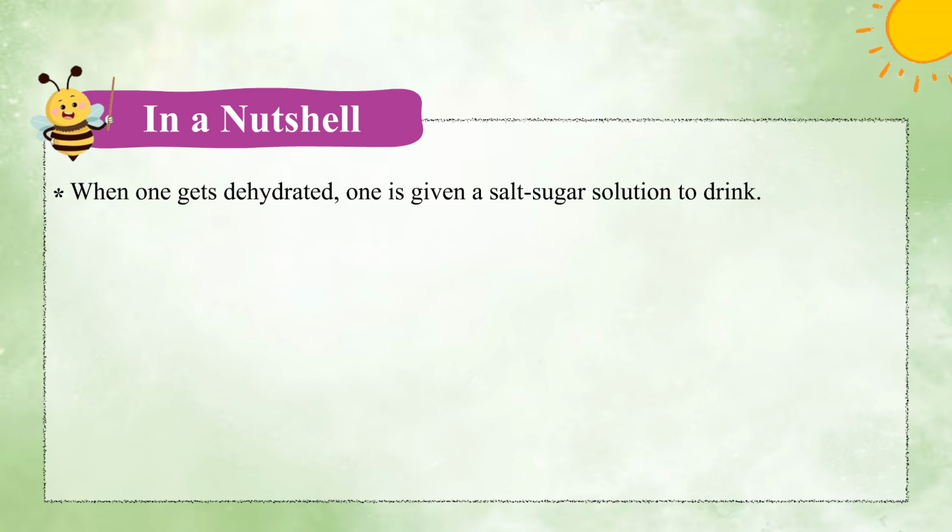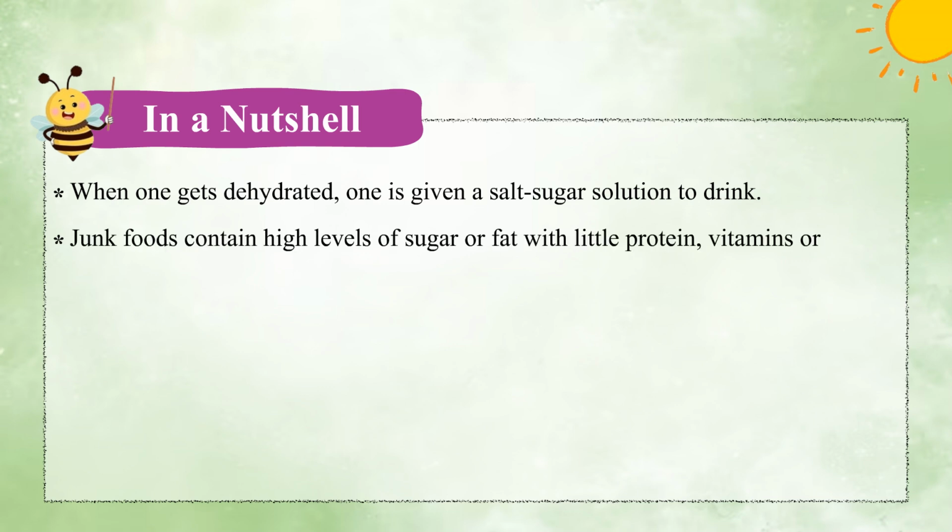Glucose is an instant source of energy. When one gets dehydrated, one is given a salt-sugar solution to drink. Junk foods contain high levels of sugar or fat with little protein, vitamins or minerals. We should eat a balanced diet.